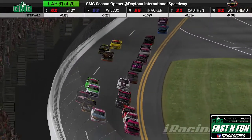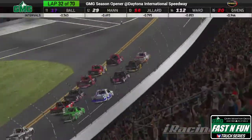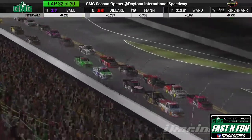Wheeling them off the corners here, the front straightaway still. Everybody in a very tandem pack, drafting line here. About halfway done with this one.